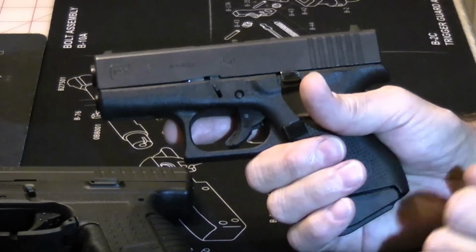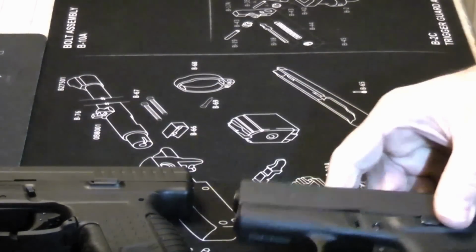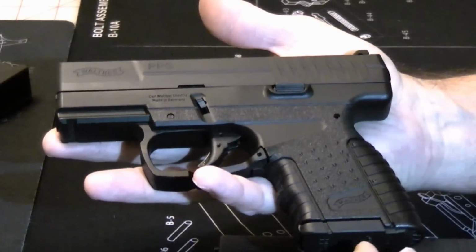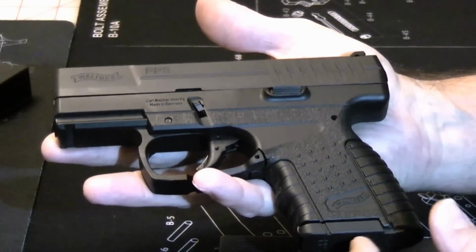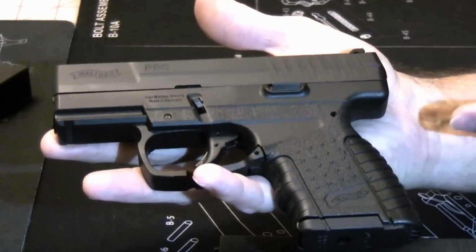Other than that, the functionality of this is very similar to any other Glock. The last one in the lineup is the Walther PPS. It's actually the least expensive in the lineup. It's around $400 now. They were in the $500 to $600 range, and the price was very recently dropped on them. They're not discontinuing them, but they are coming out with a newer model of it.